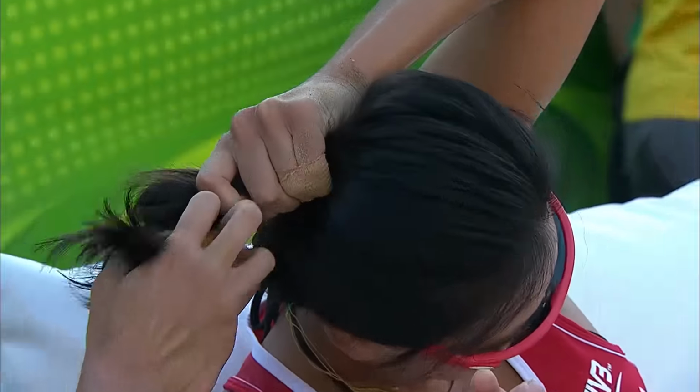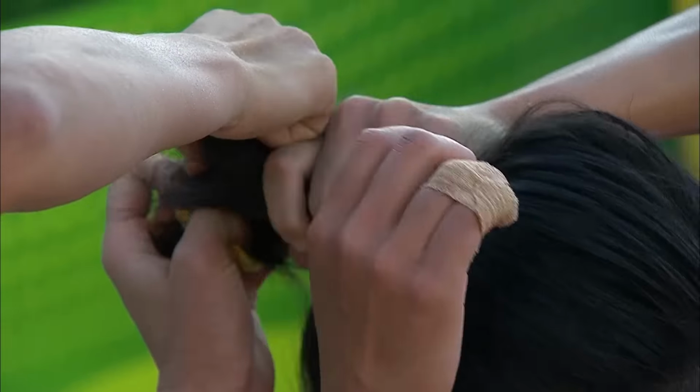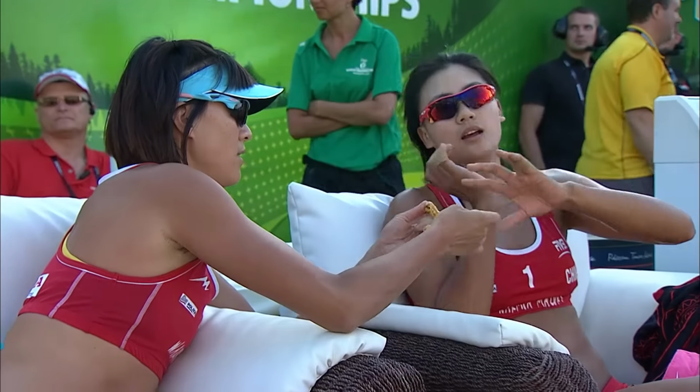China making some readjustments. The highlights from the first set.